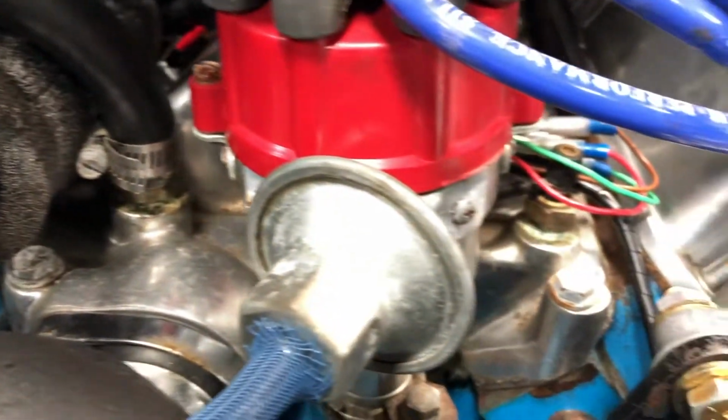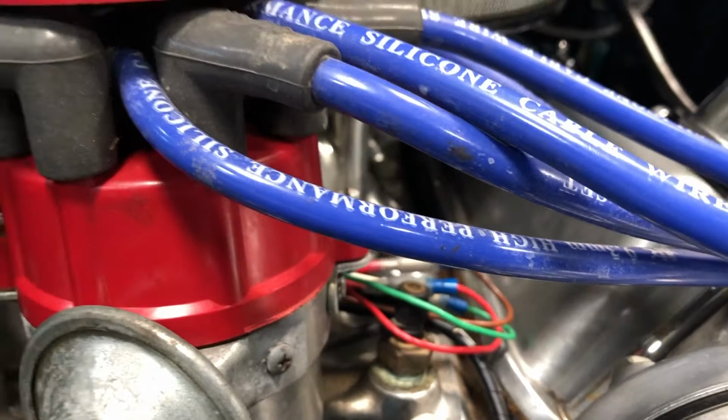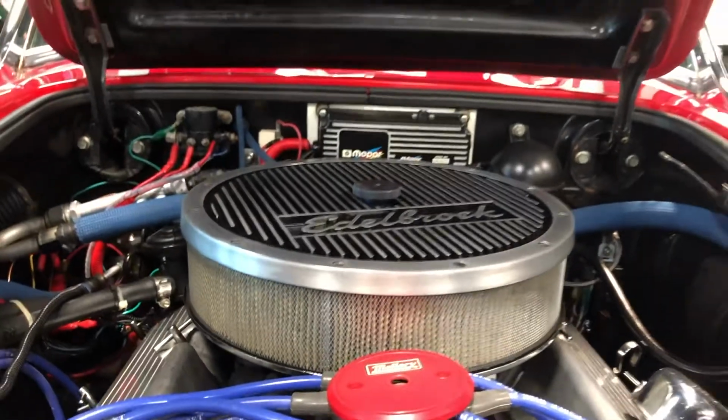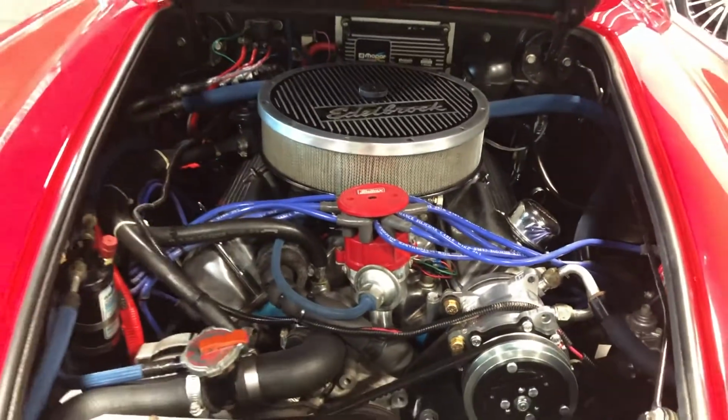I don't see any leaks. Looks pretty dry under here. That's just what I see. Okay, I think I did pretty good there. We'll close this back up.